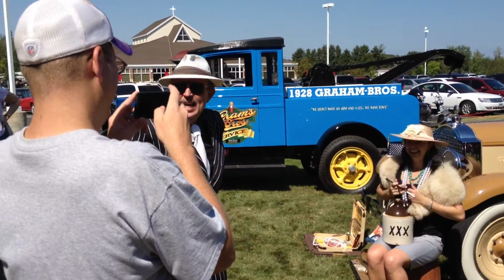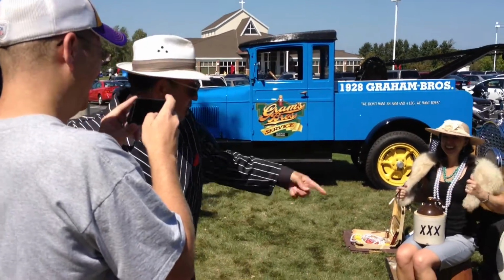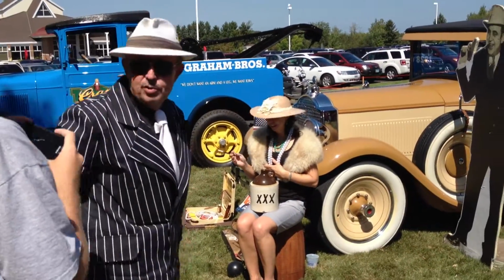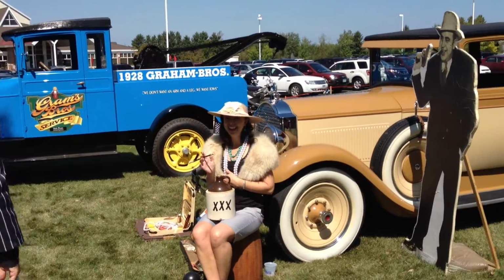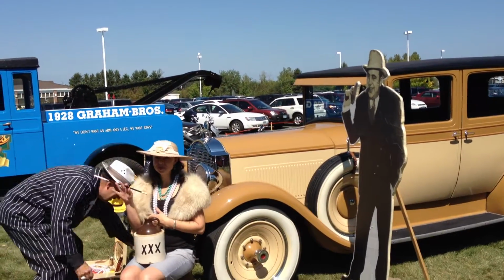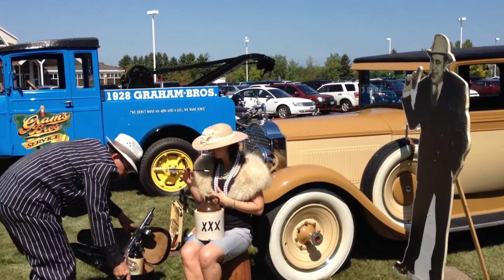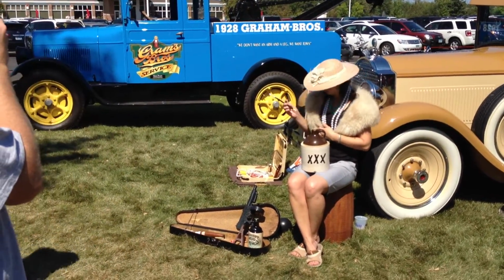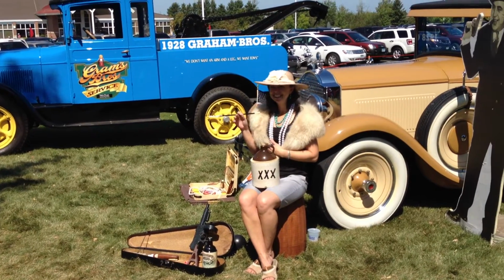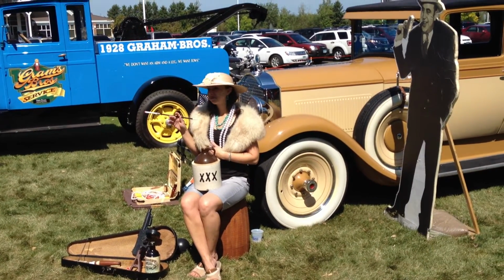Is she her husband? Yeah. Well, let's get you in a picture too. Here, I'll get a hat. You want a black hat or a white hat? That's all right. She's doing fine by herself. You can get her with her. You gotta have the Tommy gun on. All right, now you gotta look mean. Can't look mean.